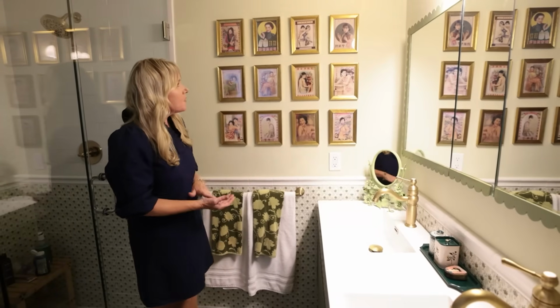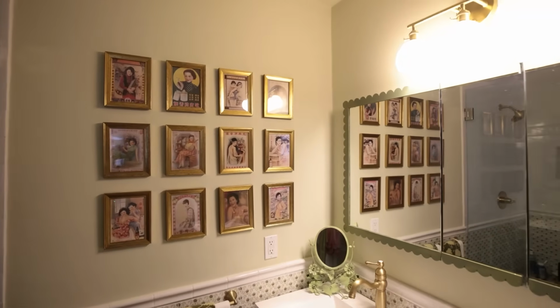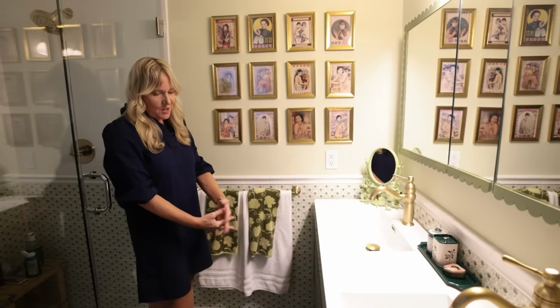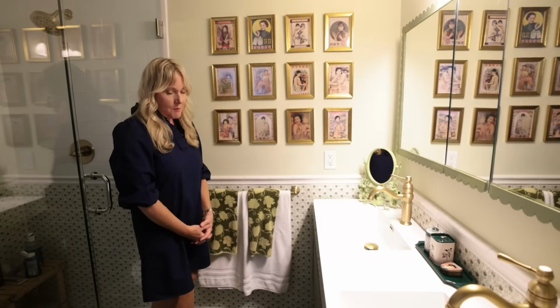These are kind of fun little paintings, or prints, that I found in Asia. Trimmed up this mirror with some scallops because you can't have enough scallops, and trimmed up the vanity with some scallops. So instead of gutting it and ripping out the whole bathroom, we just embellished.